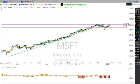I wait until pretty close to earnings, and I make a determination. Do I still want to hold this trade? Is the trade continuing to look very stable, very strong? Do I want to hold the risk in this trade? So you have a choice. You can just take the profit.